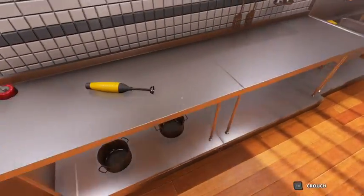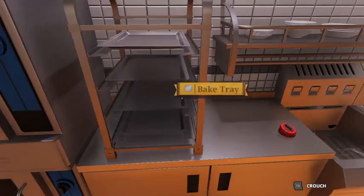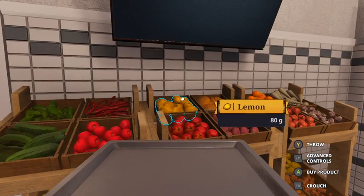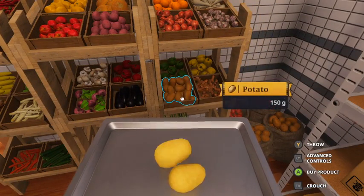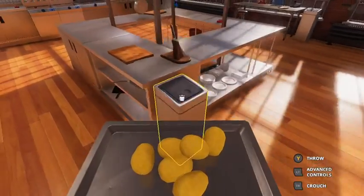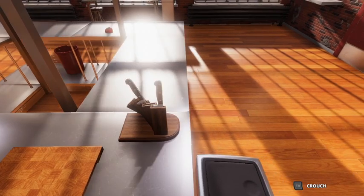So, potato skins. Okay, first things first, we need to use our oven, and we are going to go ahead and get a baking tray, and we're going to go ahead and get our potatoes. We have red potatoes, we have lemons, there's our potatoes. We're just going to put a bunch of potatoes on here. Now, you notice that these potatoes have already been peeled. That, again, is just helping because for potato skins, now we don't even have to worry about the skin part. They're just potatoes that we're going to dress up.